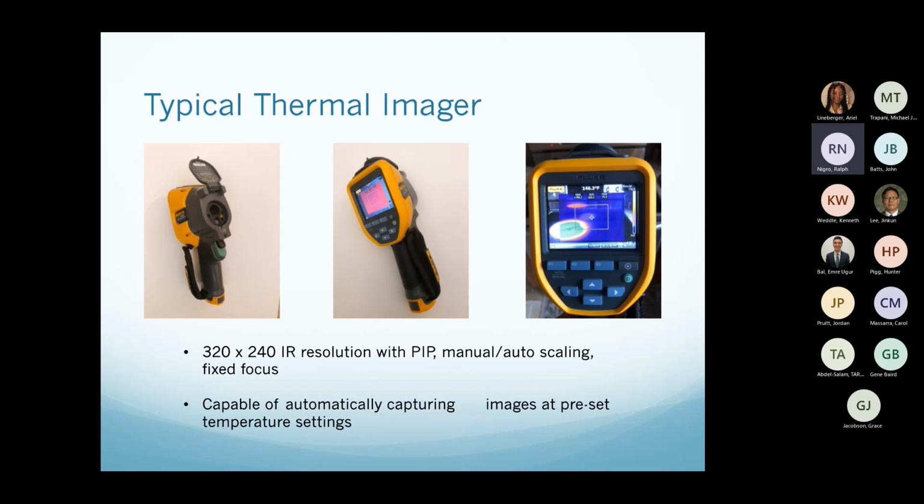In this case, it's also capable of automatically capturing images at preset temperatures. So you can set it up on a tripod in front of a piece of equipment that you think might be causing you a problem. And you can preset the temperature at which it'll take the image. Once it crosses the threshold, you'll get an image of what's going on. Sometimes it's useful, and we don't use it much, but we have in the past on occasion.